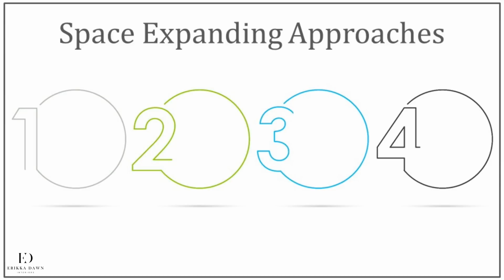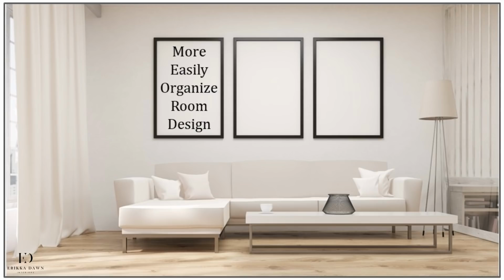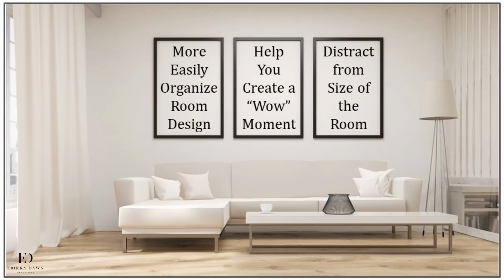Now, this first technique is definitely one of the most important rules for great room design, and that is the use of a focal point. Focal points serve multiple purposes, such as helping you to more easily organize the room design and to help you create a wow moment for your room. In a small room, a focal point will also help to distract from the size of the room. One of the best focal point opportunities for a small room is the ceiling, so that it draws your eye upward and helps you to emphasize the vertical space.